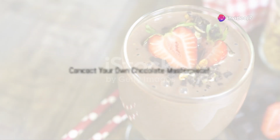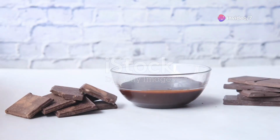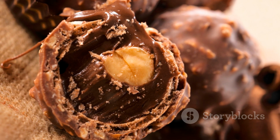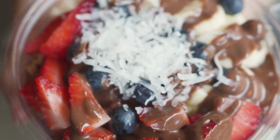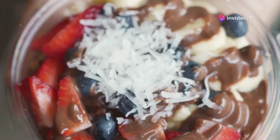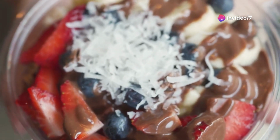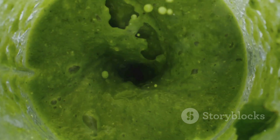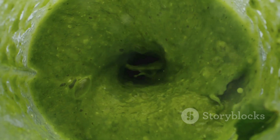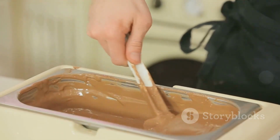Concoct your own chocolate masterpiece. So there you have it. My Silky Smooth Chocolate Truffle Smoothie is the perfect way to satisfy your sweet tooth. It's quick, easy, and absolutely delicious. And the best part, you can make it your own. Experiment with different types of milk, add your favorite toppings, or even blend in a handful of spinach for a healthy twist. The possibilities are endless. Now go forth and create your own chocolate masterpiece.